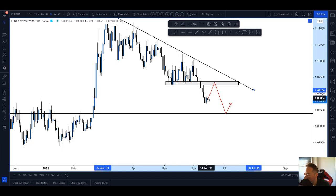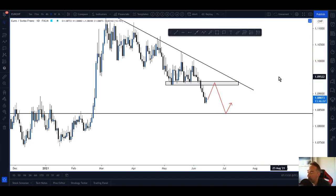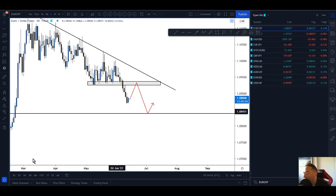that. So you could look for a buy here, you could look for a sell here, and you could look for a buy here. So possibly 3 trades there depending on what you want to do. But the momentum is absolutely to the downside at the moment, so a rejection from here could be a very nice sell indeed. What else is interesting?